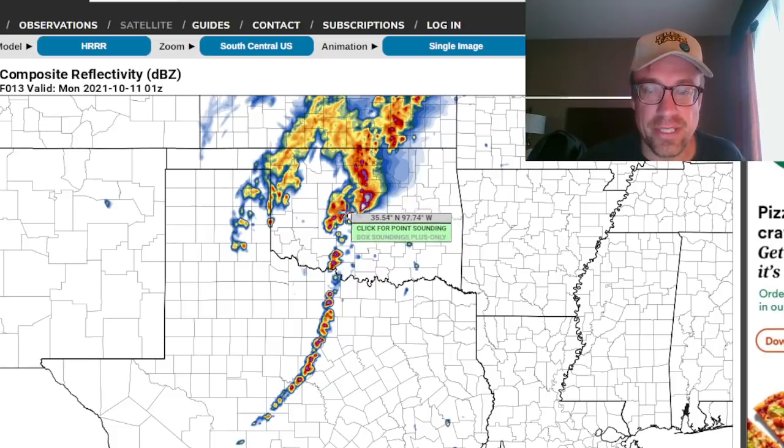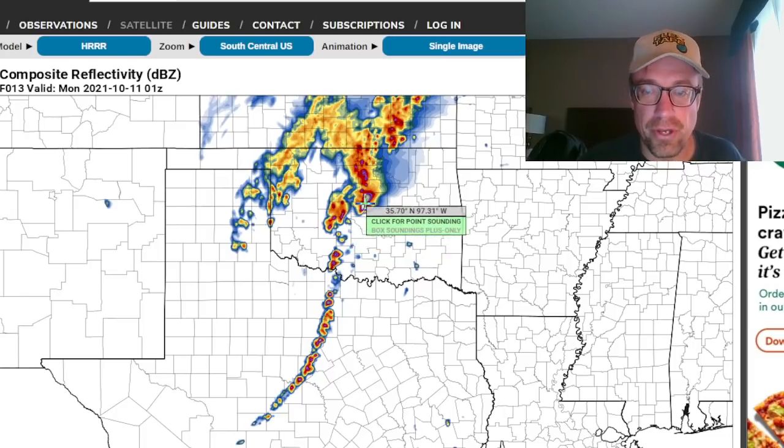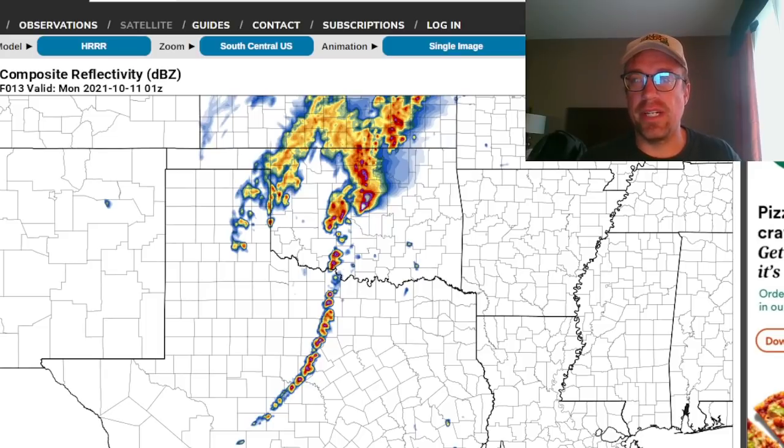The lead monsters, though, travel from southwest Oklahoma through central Oklahoma, through the OKC metro. This is at 8 p.m. Timing is in strong agreement with the 3-kilometer NAM. So definitely a strong agreement within the convective allowing models here. Very dangerous day across Oklahoma City.